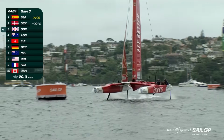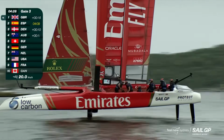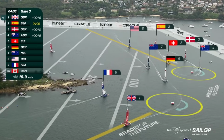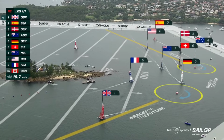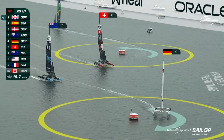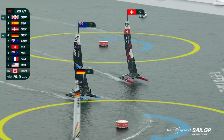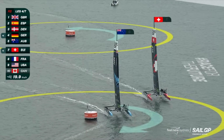Australia back into 4th place after winning the first race, and it is Giles Scott and Emirates GBR. They opt for the other side again, so staying away from friends and neighbors, and Giles Scott and the Brits now into 1st place. Well, a good comeback by Australia, great comeback by Emirates Great Britain, showing us in the lead at the moment. Nathan Outteridge on board the New Zealand boat back in 7th, but he looks like he's on the inside of Switzerland. Eric Heil hanging on there, but we can see how quickly things will change.